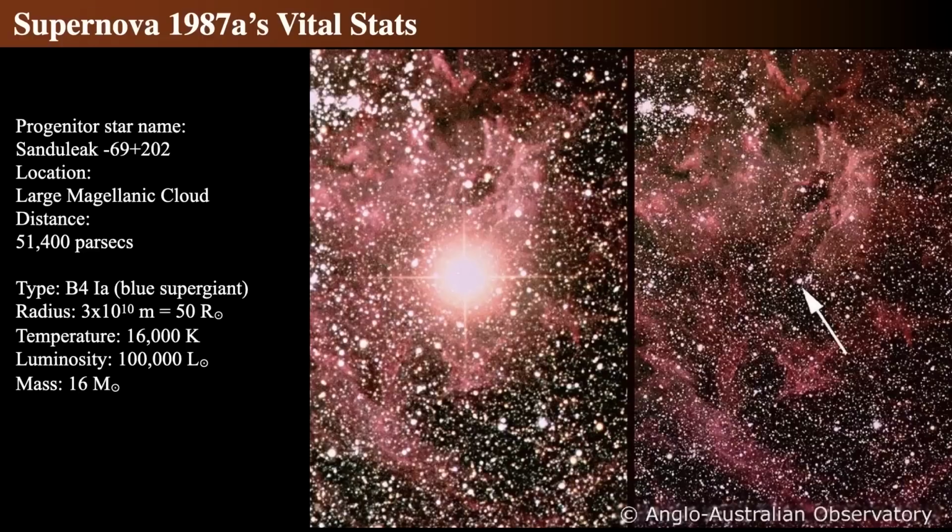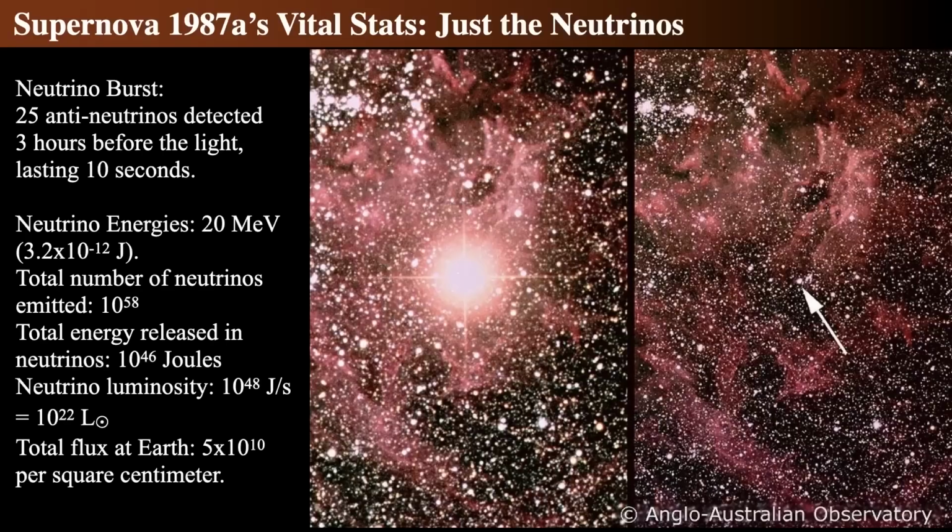So the surface temperature was only a little bit hotter, only about 3 times hotter than the surface of the sun. However, the core was a different matter. The luminosity of that star prior to its explosion was over 100,000 times the luminosity of the sun, and its mass was about 16 times the mass of the sun.